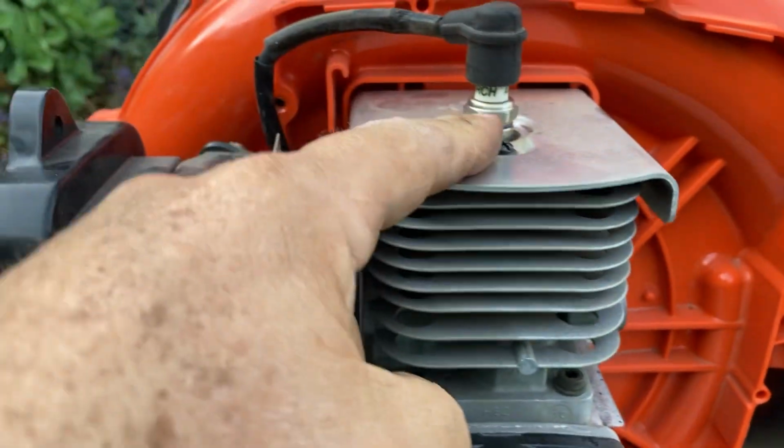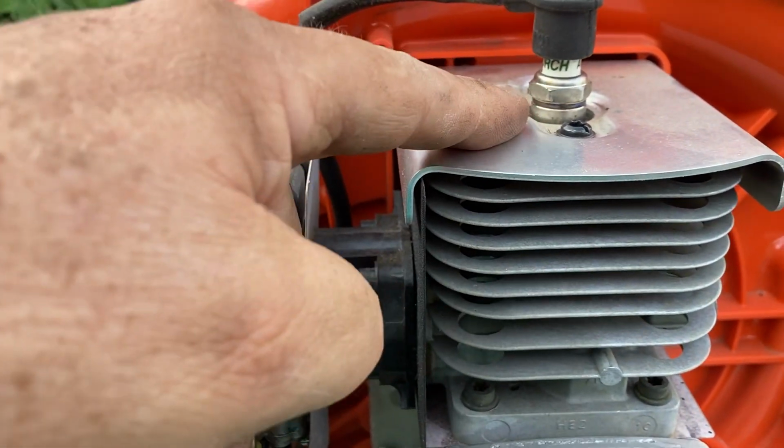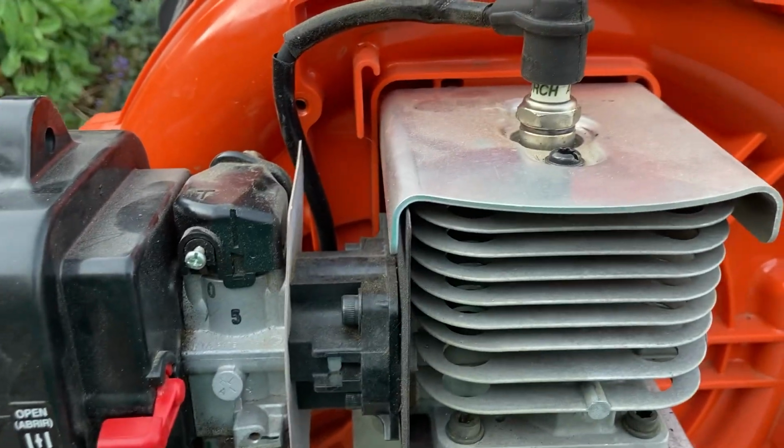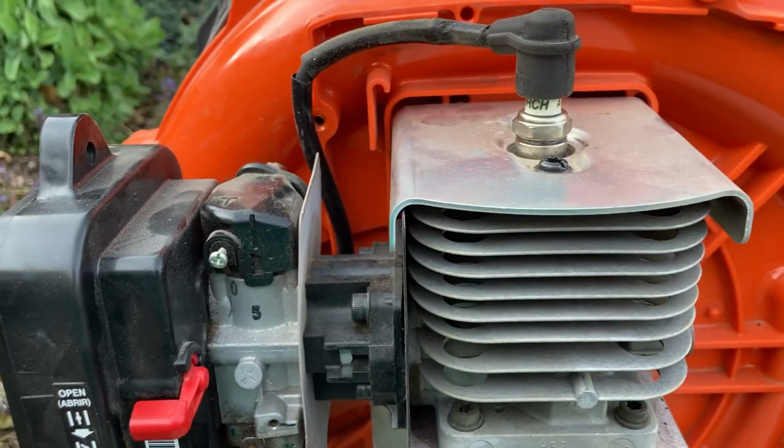So of course, this is a 10mm plug. I don't have any 10mm with the washer on the bottom. I only have the tapered seat ones. So I said, let me test it. So I took the plug out, I laid it down, it's sparking. All right, it's not the torch plug.